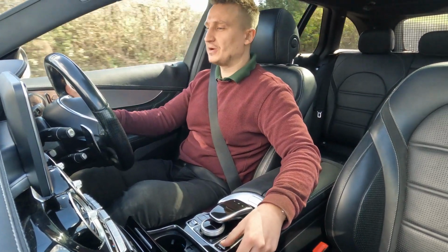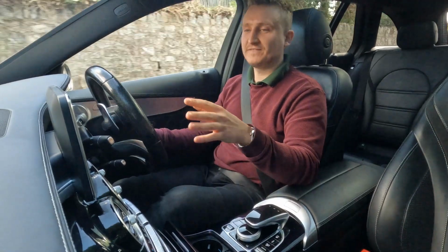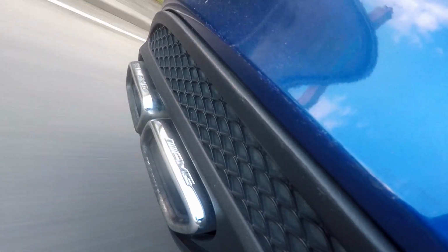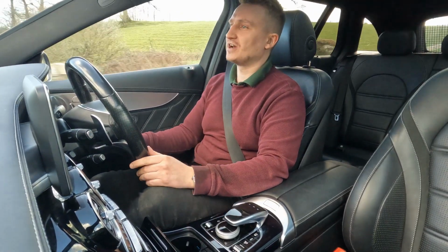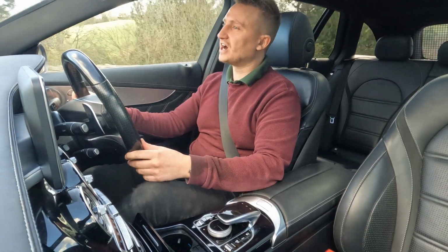You can, however, put it into an individual mode, and what that does is your own configuration. So you can have the engine in a Sport and a Sport Plus mode whilst keeping your suspension in comfort. And let's be honest, the suspension in comfort in this car, it isn't like it's not ready to take the corners that you want to take or anything like that. It's still a very, very sporty feeling car.